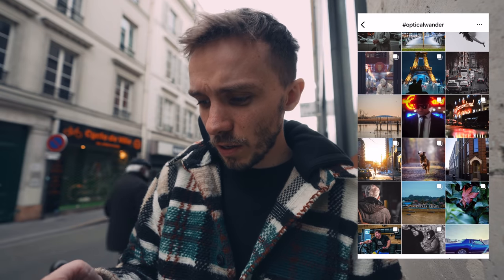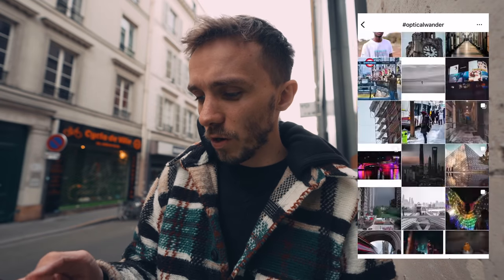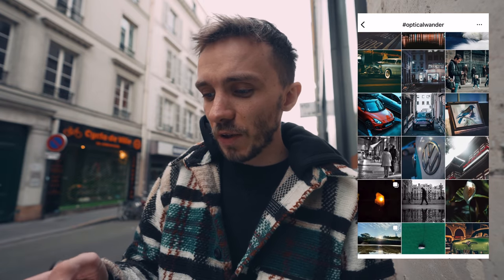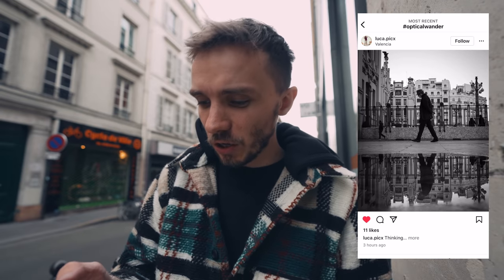Let's do one more. Let's do a little bit of a scroll, and we'll go with one on the screen here. I think for me, it's gonna be this one, the reflection in black and white. You've got the black and white, you've got the reflection, it looks sick. I'm starting to really enjoy black and white photography, and I'm hopefully gonna do a film black and white one here in Paris, and it's gonna look really sick. The streets here are insane, the architecture, everything, it's amazing.